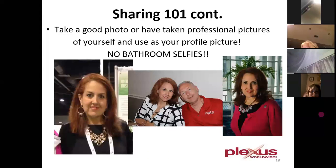But it doesn't have to be a professional picture. You just want to make sure you can tell it's you and that you look professional or you look happy and you're smiling. You don't want a profile picture where you're frowning or you look mad. You want people to be attracted to you and to what you're offering them.